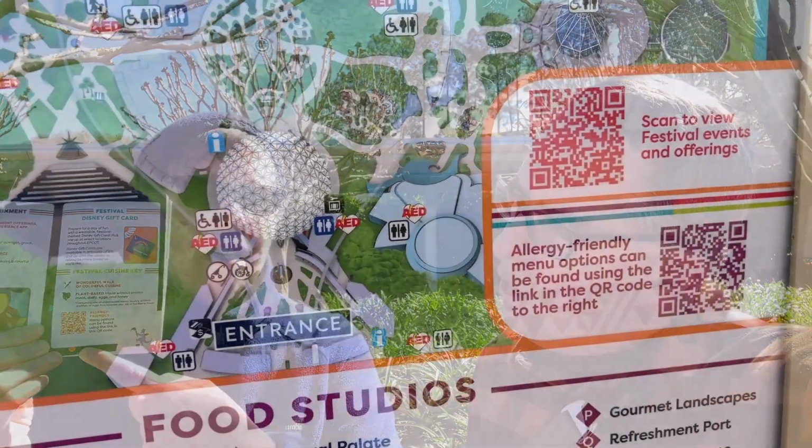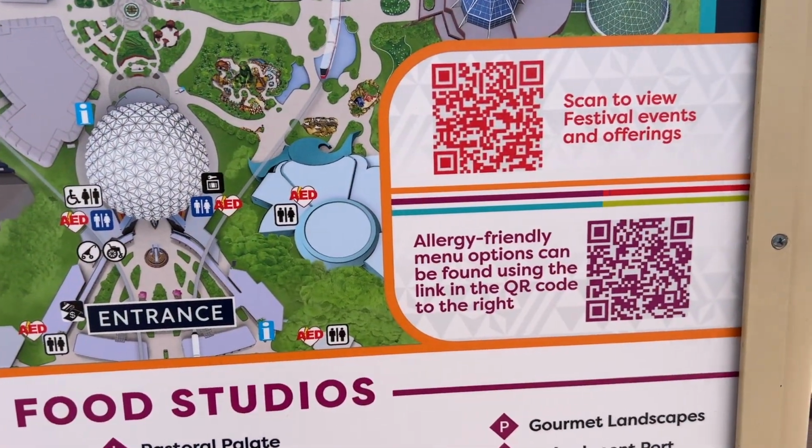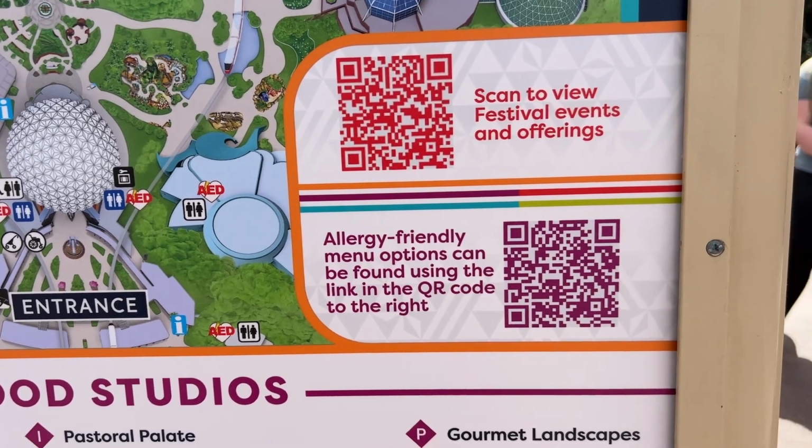But in the last year or so, Disney has been doing allergy-friendly menus. It's not in the passport, but there is a QR code here, and you can go to it in the mobile app. It says allergy-friendly right there. You can do that if you're having issues with the mobile app. We also have it on our website too, so that's another pro tip. We're excited to check out some of the options and see what's available.